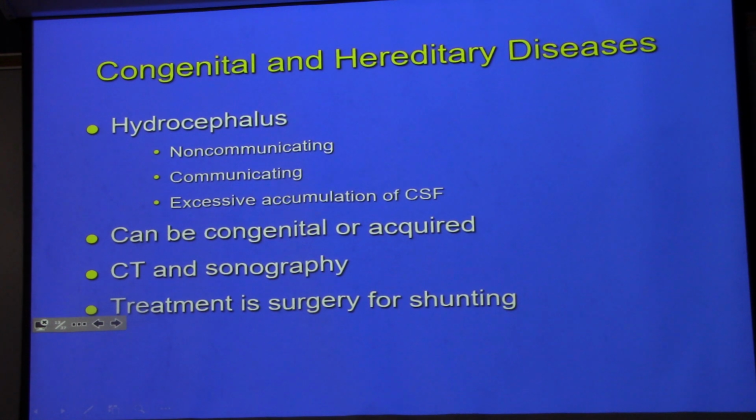Now, there's a couple of different ways hydrocephalus can work. Non-communicating. That means there is a blockage or a stricture somewhere in the spinal cord, and so the CSF is being created in the choroid plexus, but it can't get down to the lower end of the spinal canal where it's supposed to get reabsorbed. So we've got lots of fluid being produced, but it's not being reabsorbed as fast as it's being produced, so there's an overabundance of fluid, and it puts a lot of pressure on the brain tissue and the inside of the skull.